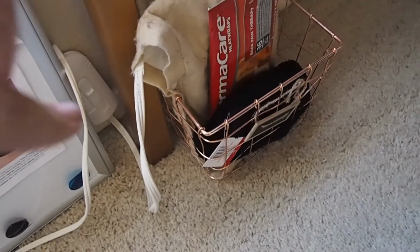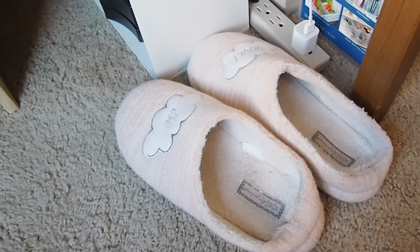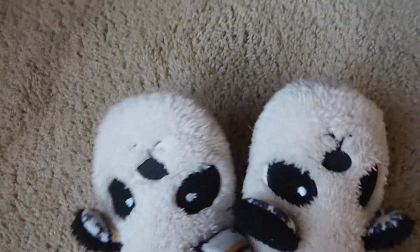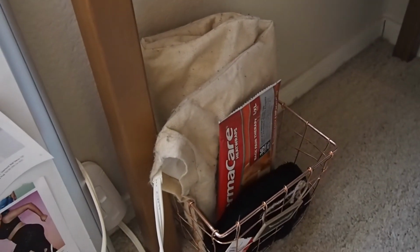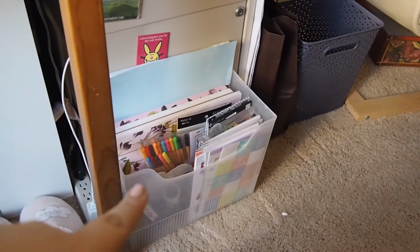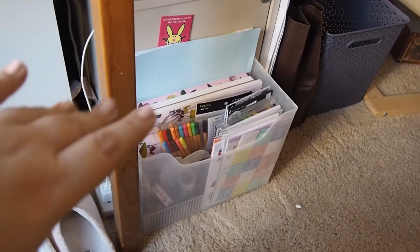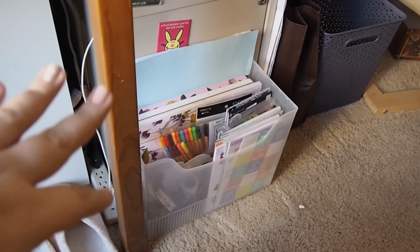I keep a little basket with a ThermaCare, some fuzzy socks, and a heat pad, and then an extra pair of slippers. So if I get out here and I've got bare feet, I'm wearing my panda slippers now, but if I get cold and my feet need to be warmed up, I've got slippers or fuzzy socks. And if my back starts to hurt sitting here, I can either put on a ThermaCare or just use the heating pad. And then I'm still working on this, but this is all my bullet journal stuff. So my extra pens, all my stickers, washi tape, stuff like that.